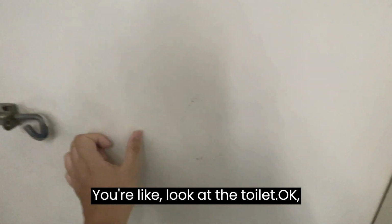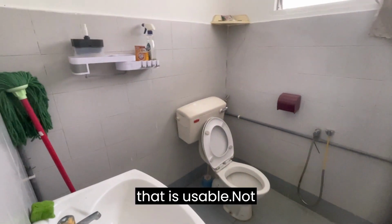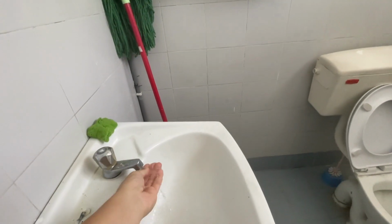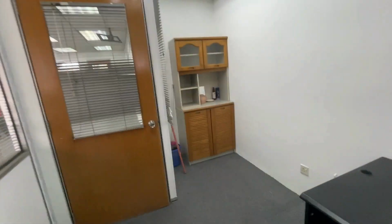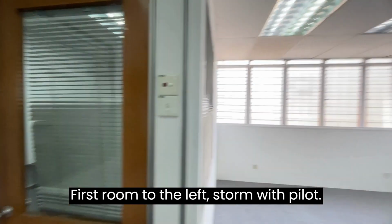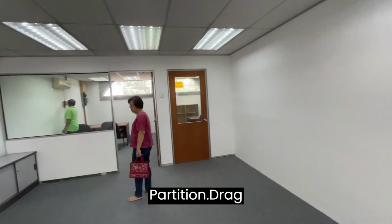Okay, let's look at the toilet. Okay, toilet is usable. Not bad. Can flush. Okay, toilet here. First room to the left, storeroom with toilet, partition.